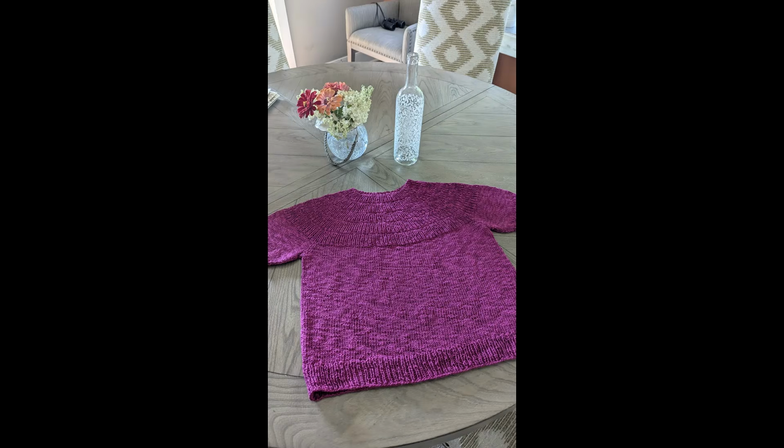Anyway, so do you have any finishes? I have one finish, but I don't have it with me. It was gifted to my sister, and I sent you a picture. Oh, okay. So the completed one.